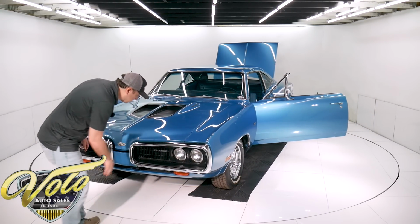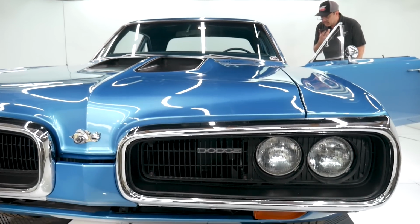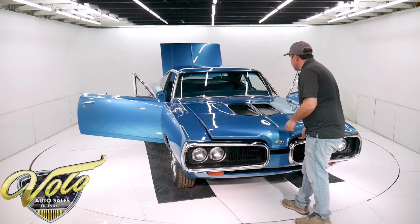The front bumpers look like they've been chromed. The grills are real nice. Got the Super B Stinger emblem there. I noticed the interior lights working. I can see it.